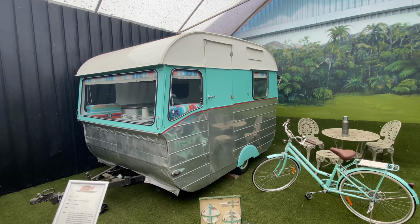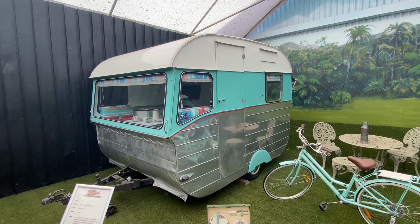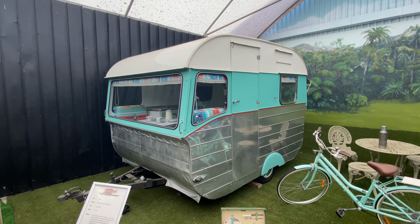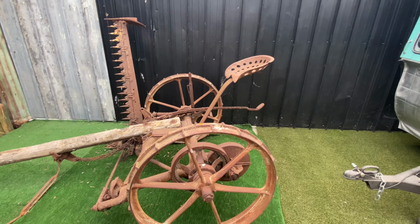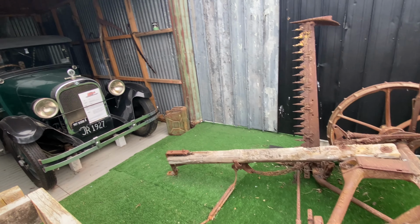Still a lot of these caravans in New Zealand on the road. I was following one on the way here, doing 60Ks in the 100K an hour area, but they're still in use, they're still everywhere. I like them. Got one of these at home. Got the wheels for it anyway.